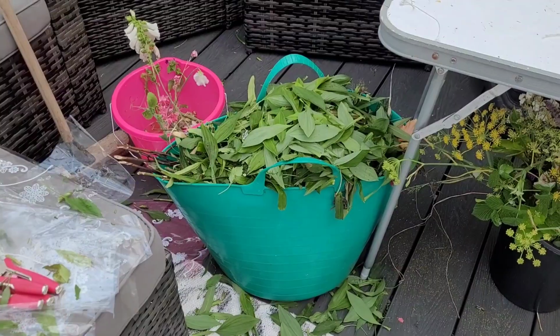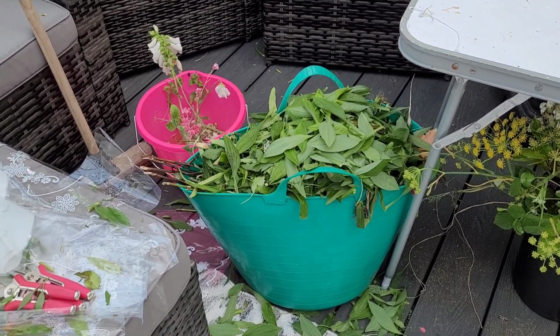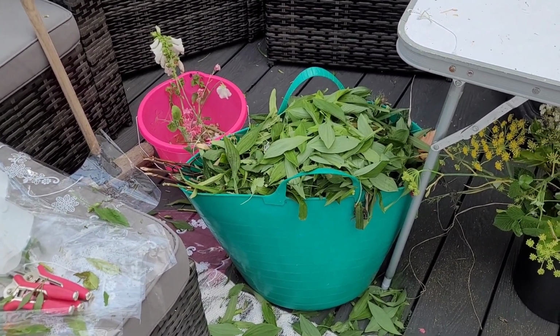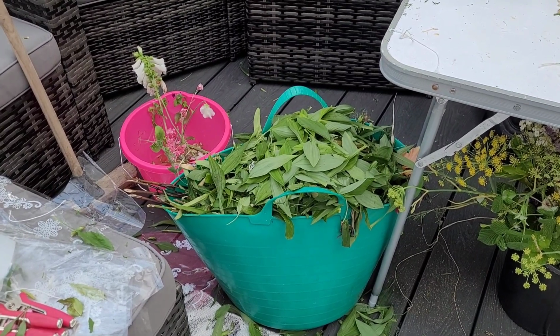The other thing is, here's my bucket of all my clippings. These are from the other day as well, and today. These top leaves, I'm actually going to take them off because I've realised that some of those were from the Dutch flowers, and I don't like to compost anything that is from the Dutch flowers, purely because I don't know if they were treated with any pesticides. I don't know where they've come from, I don't know how they were grown. I grow as organically as possible. I don't use any chemicals, I don't use any sprays at all. So I only compost things that I know.